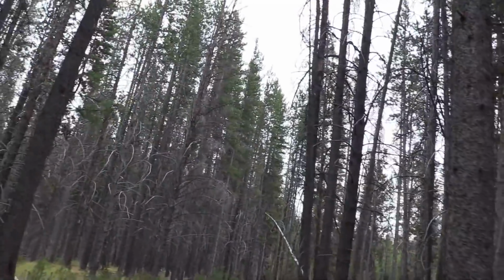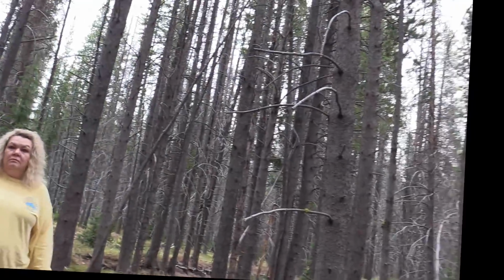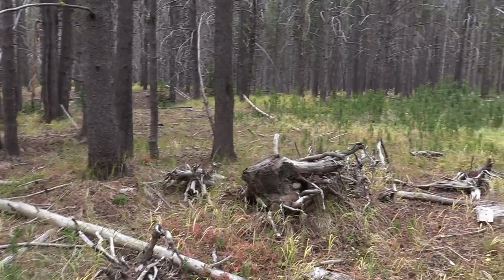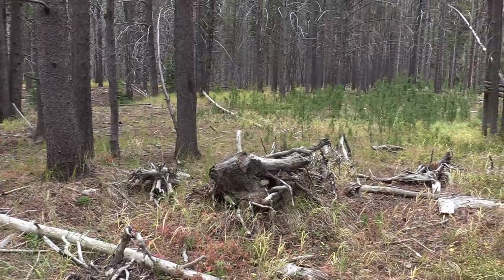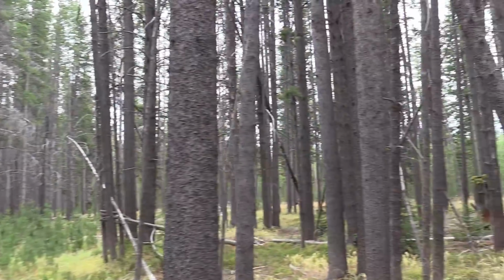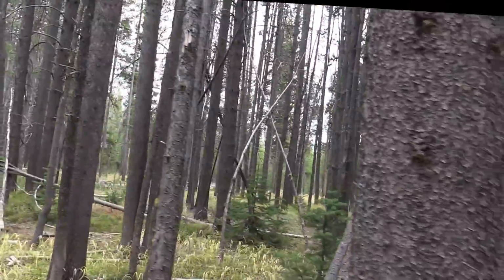This used to be an old homestead. You can see the cabin out there and stuff. And then I think people come and also gather firewood from the dead trees here. This is the structure area that we saw.